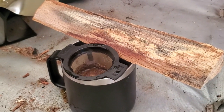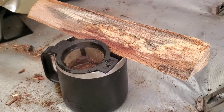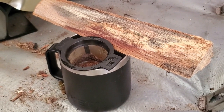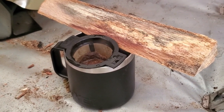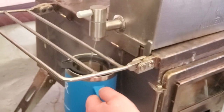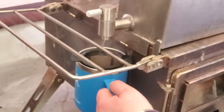So this is what happens when you have a jumbo sized cup and the portion size has been cut. Actually, that's an MSR mug mate and it doesn't fit on the rim of the Yeti mug. Coffee's pretty good. There's no sweetener. No. Portion cutbacks again.